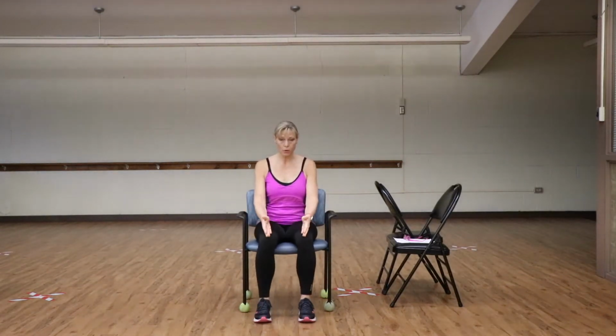Seated is our most stable surface other than lying down. So when you're seated, we have a large base of support. When we're standing, we have a very narrow base of support, and it gets even more narrow when we bring our feet standing together, knees together, thighs together. So that's part of the progression.